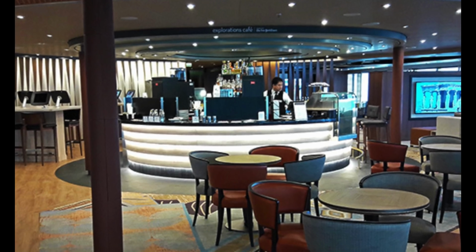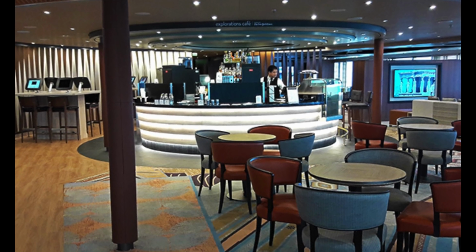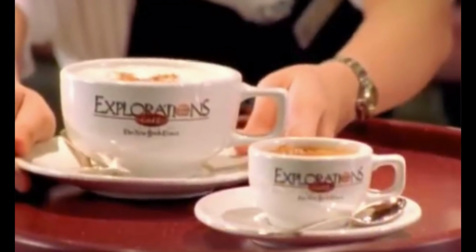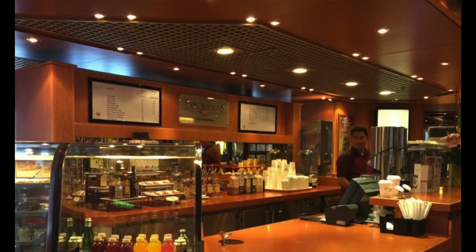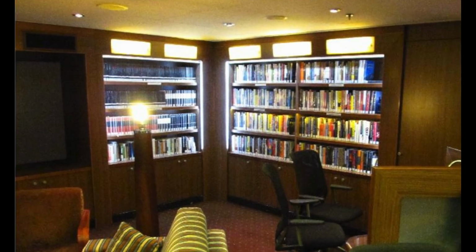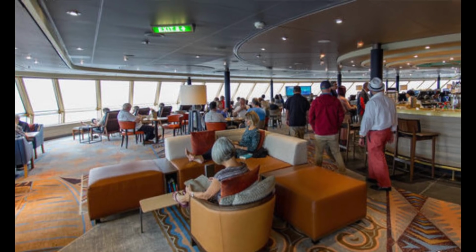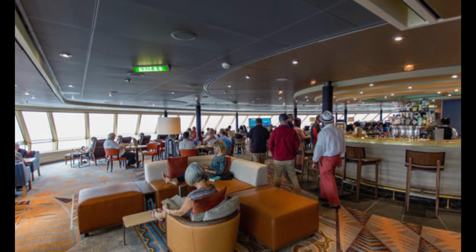At Explorations Cafe, presented by the New York Times, relax in a comfortable coffee house environment where you can browse through one of the most extensive libraries at sea, view a wide array of audio and video programming, or simply read the morning paper. Guests can also enjoy fresh pastries and their favorite espresso drink.